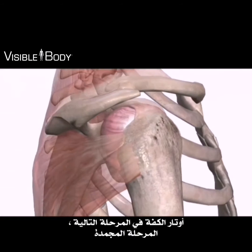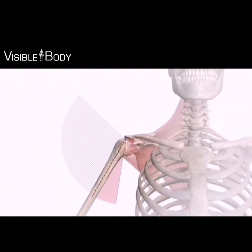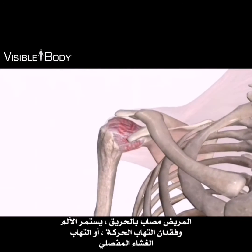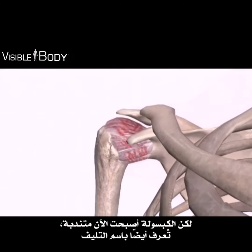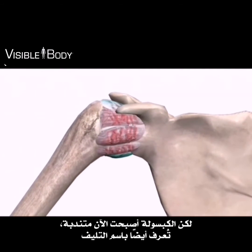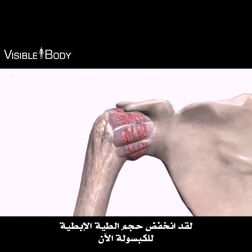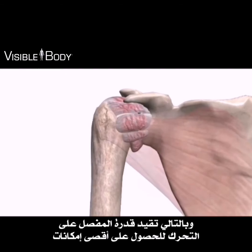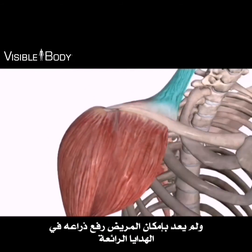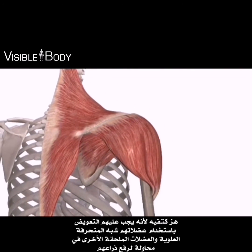In the next stage, the frozen stage, the patient displays continued pain and loss of motion. The inflammation or synovitis has lessened, but the capsule has now become scarred down, also known as fibrosis. The axillary fold of the capsule has now decreased in volume and therefore restricts the ability of the joint to move to its fullest potential. The patient can no longer raise their arm overhead and often presents with a shrug sign because they have to compensate by using their upper trapezius muscles and other accessory muscles in an attempt to raise their arm up.